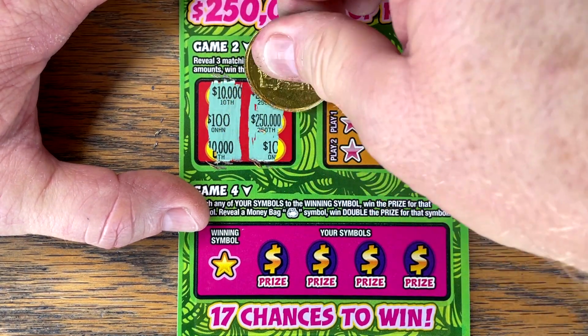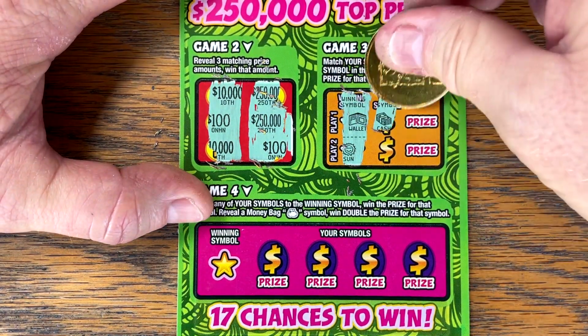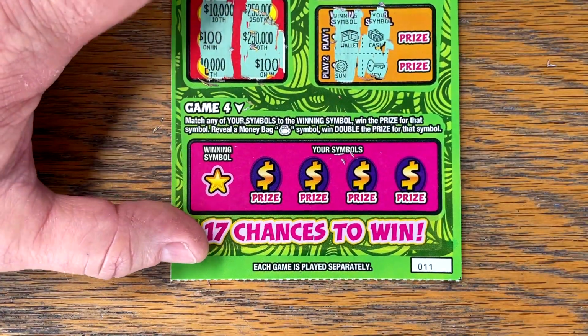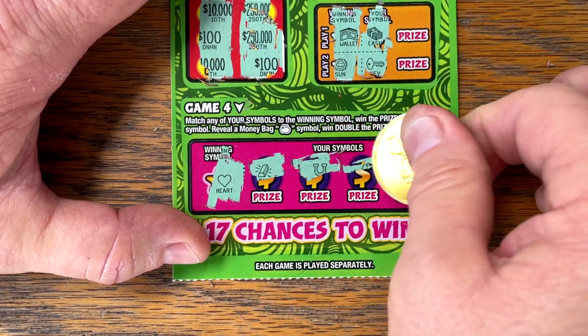Ooh, quarter million. Trying to match the symbol. Wallet, sun. Sun? Nope. And then we're trying to match the symbol or the money bag for double. Heart. Heart or money bag. And nothing on that one. We've got one more.